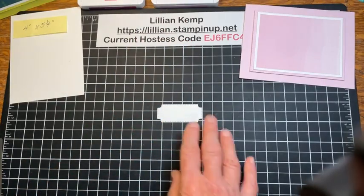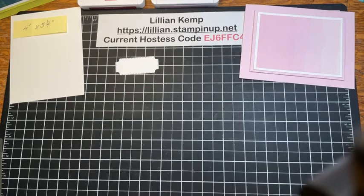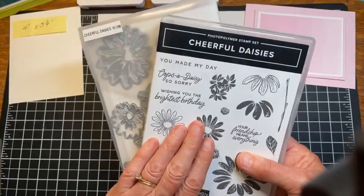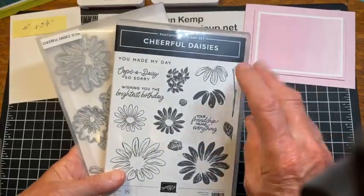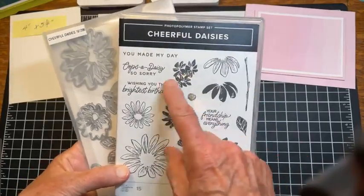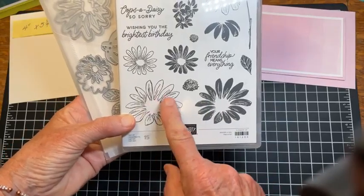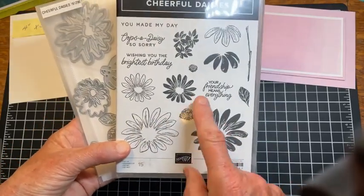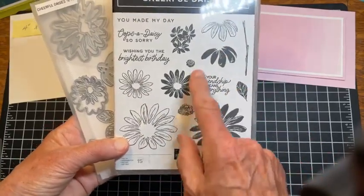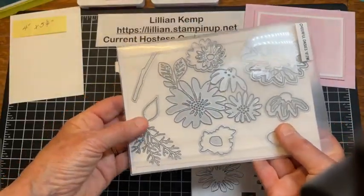I think so too. So now let me talk to you about this bundle, the Cheerful Daisies Bundle. You're going to see me use it lots. We're just getting our fingers inky tonight with them and just dabbling a little bit. So the Cheerful Daisies has great words, and it has two-step stamping. So you've got the outline and you've got the filler. And you've got that with these ones, and then you've got some other things here that are great, and then you've got the dies that layer beautifully.